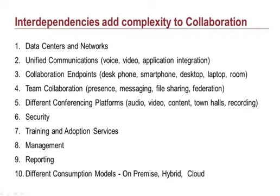Security's huge here. Absolutely an interdependency, and you need to be able to secure data, especially when you're talking about documentation and messaging from a compliancy perspective. Training and adoption services is huge, right?